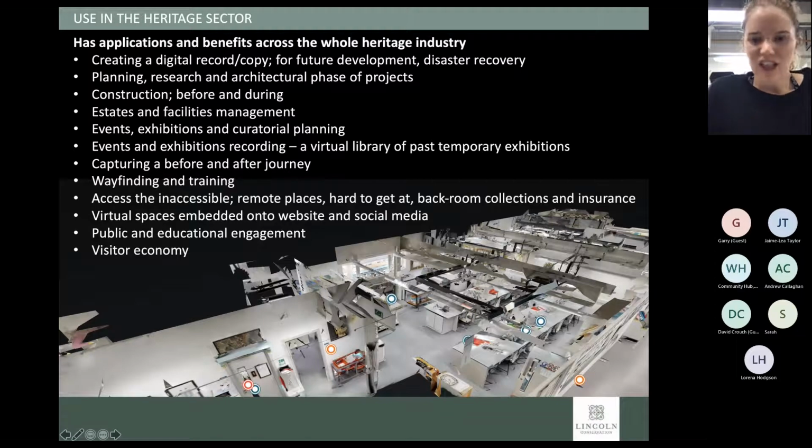So why would we actually use something like virtual immersive environments in the heritage industry? Why is something so digital and futuristic useful for history and heritage? So one aspect is the fact that it creates a digital record or a copy, and so if anything gets damaged, that means that you have a measurable record of something as it was. So say a building burnt down, you could go back to the scan and see, oh, well, we had this, here's a photographic record, and we can measure it as well. We can walk around and see what's there.